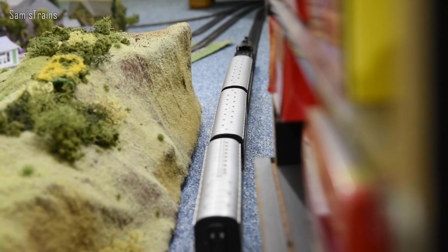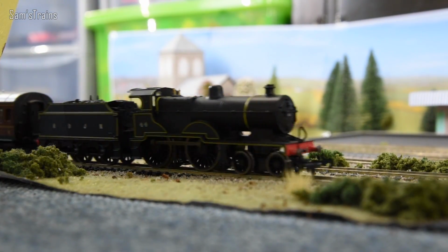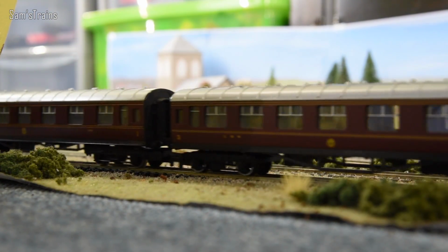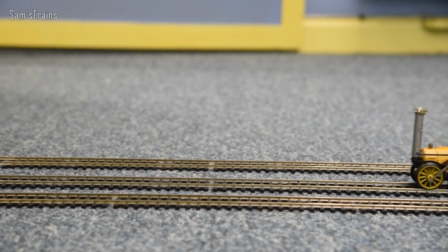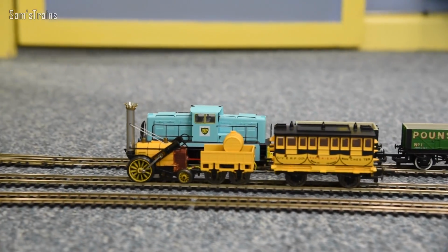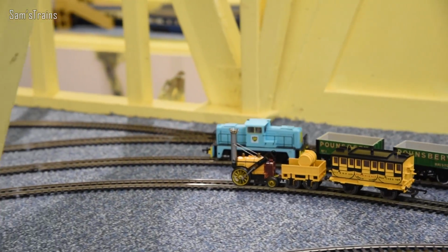So you've seen all of today's engines now, so you will have to let me know which was your favourite. I think for me it's been a toss-up between the N7 and the H1 Atlantic. Those first two, absolutely love those. Got quite a nice moment going on here. We literally have Rocket and Janus racing each other. And I, honest to goodness, did not set that up.